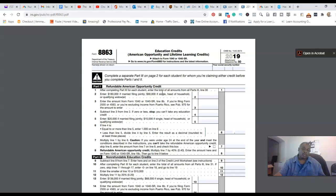So box 1 might say payments received. Say it's $10,000 worth of payments received. Box 2 might say scholarships and grants, 0. Well, in that case, you definitely qualify because somebody is paying for it. So if you're not paying for your own education, if it's just a parent paying for it, whoever is paying for it has got to show proof of that. So more likely, if it's your parents paying for it, then it'll be deducted on their tax return. That's how that generally goes.